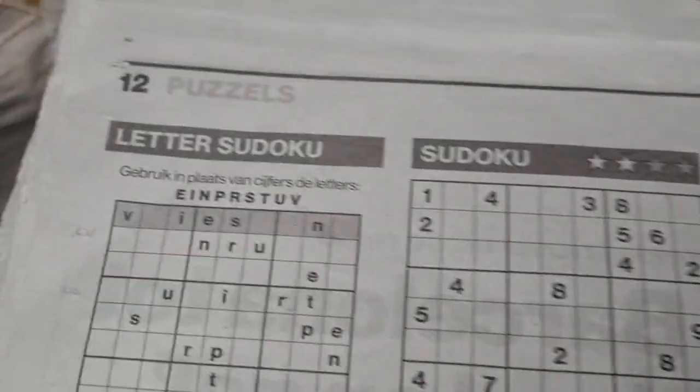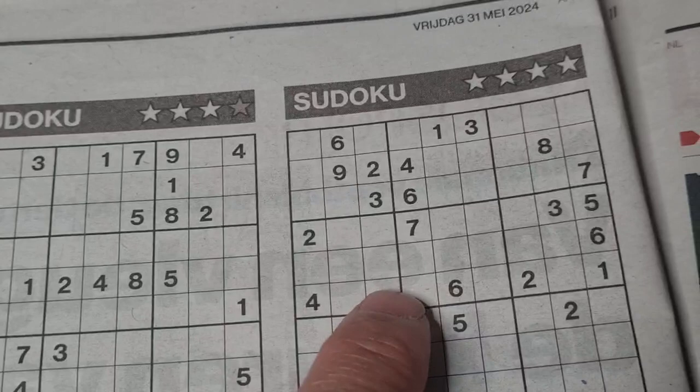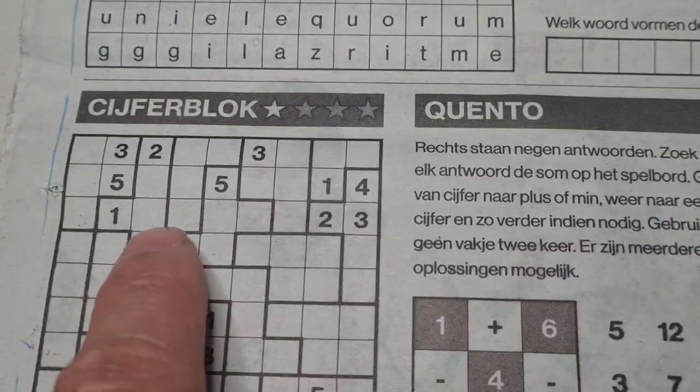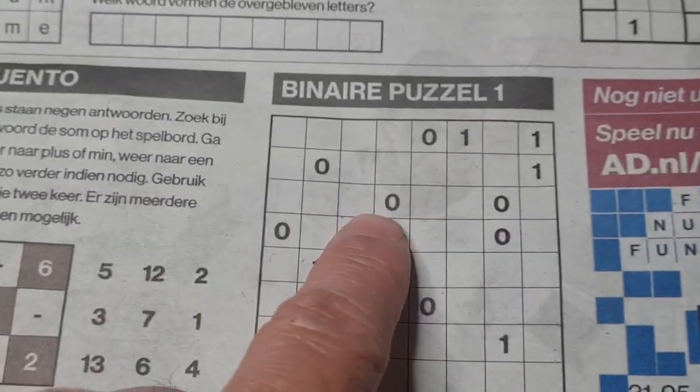We have here 7 extra puzzles. Those puzzles are the letter Sudoku, the 2 stars, the 3 stars, and 4 stars Sudoku. We have 2 jigsaw Sudokus, one with 4 stars, one with 1 star. In Dutch, they call it Cyber block. In Japanese, Suguru. And the last puzzle is the binary puzzle.